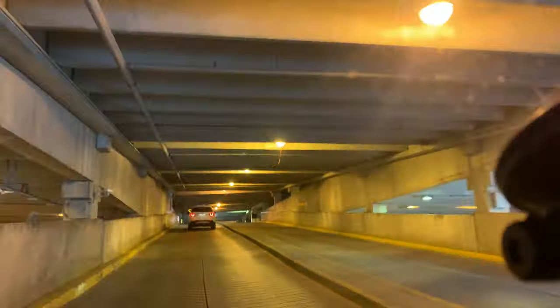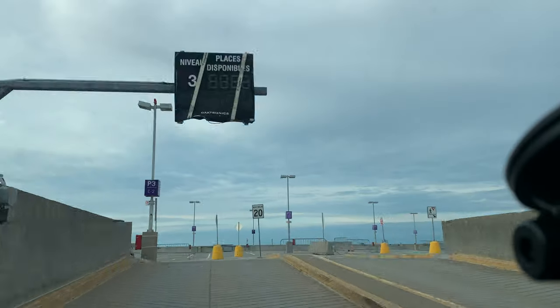As of late, it's been pretty difficult to find a parking spot, so today I'm just going straight to the top level. I don't feel like going around in circles.